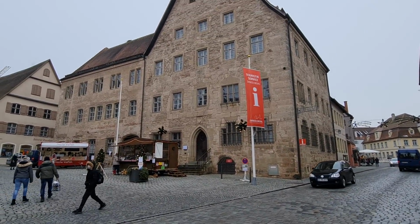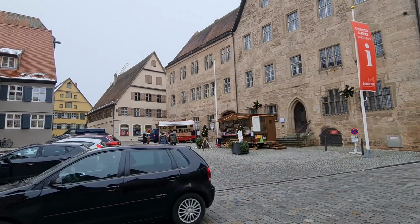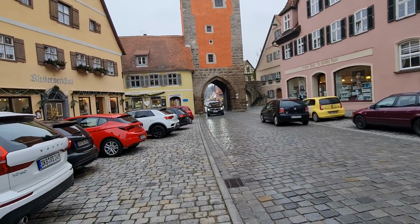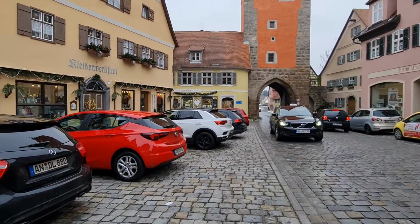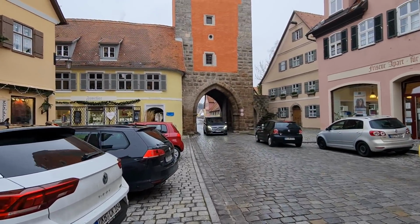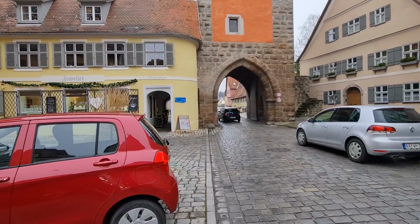This is an old museum. Here you have the tourist information, Haus der Geschichte, the House of History. So this is a good spot here to start a tour, I would think. Outside of this gate there is a parking lot also.